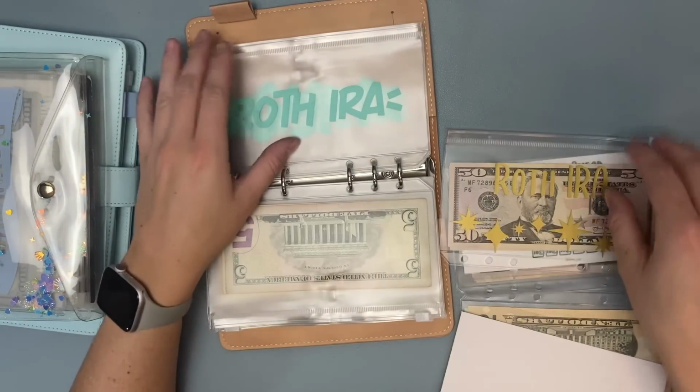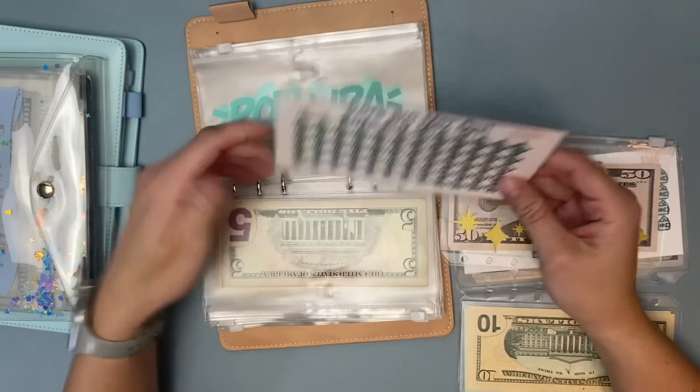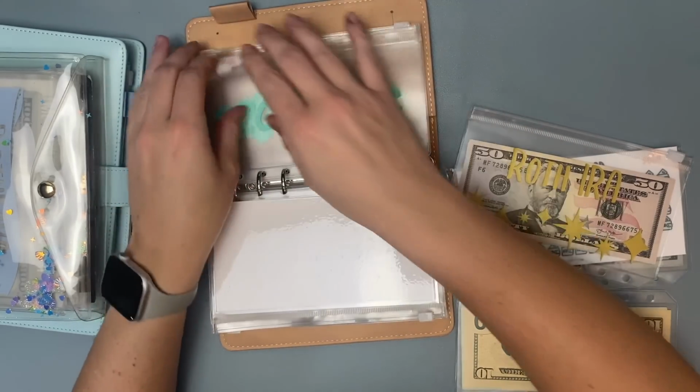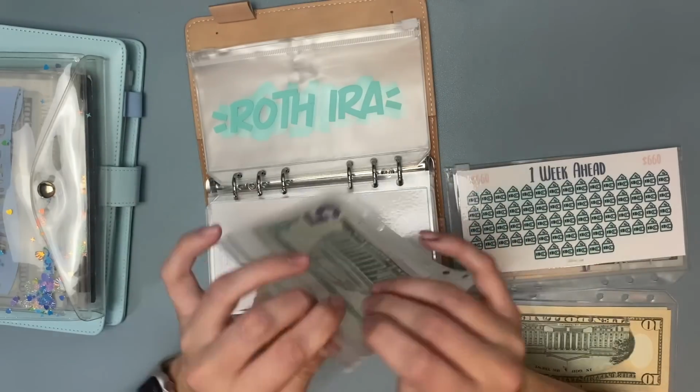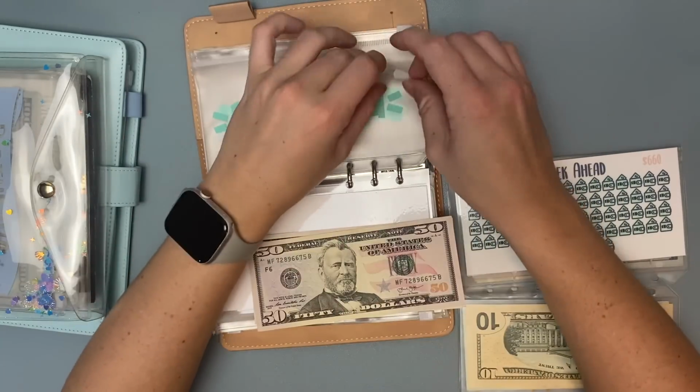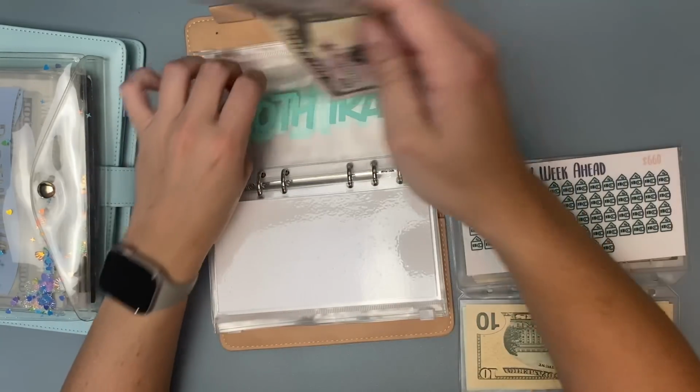My Roth IRA, I do have this tracker, which is the only tracker I'm going to keep, to max out my Roth IRA. And I fill that out just once a month to see my progress towards maxing it out.